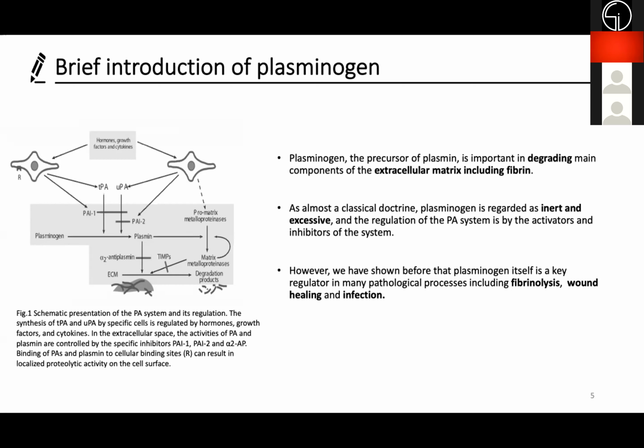However, we have worked on this system for a while, and we have shown before that plasminogen itself is a key regulator in many pathological processes, including fibrinolysis, wound healing, and infection. On the left is a schematic presentation of the PA system and its regulation. The two activators, tPA and uPA, are formed by specific cells upon injury, which is also regulated by hormones, growth factors, cytokines, and so on.